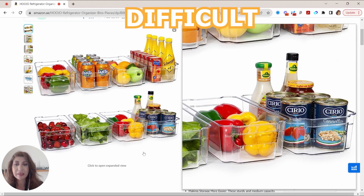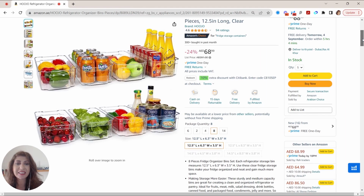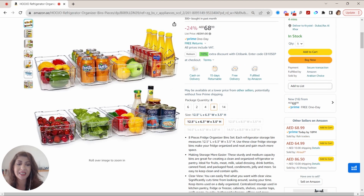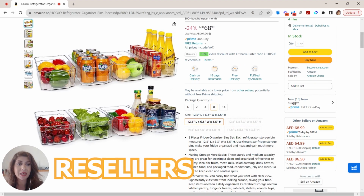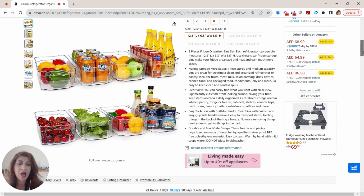Now, it's a little bit difficult, this product, because as you can see, there's not really a lot of customization done to it. And thus you'll find so many other resellers in the same listing because this is not really a private labeled product.